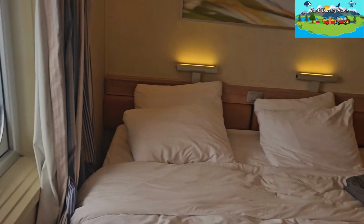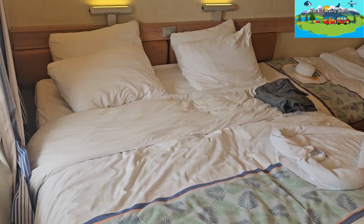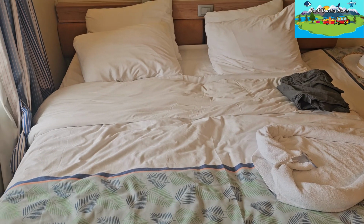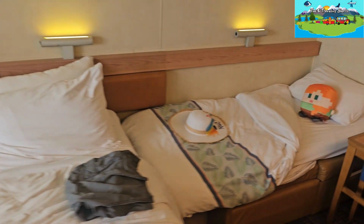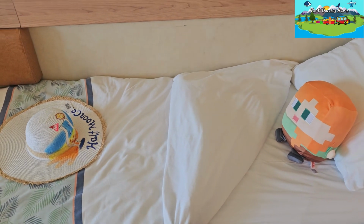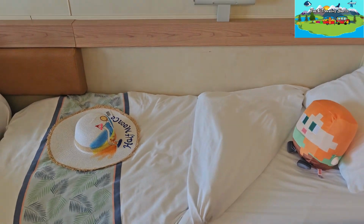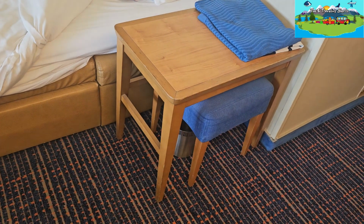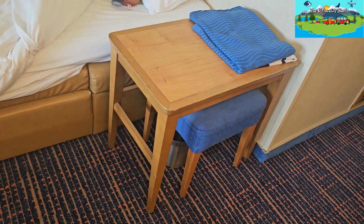This room is set up for sleeping 3 people, but it's set up as a king size bed instead of twin size bed. And then the couch is here, which is made into a bed right now, but it can also be set up as a couch. There is a little table with a stool right there.